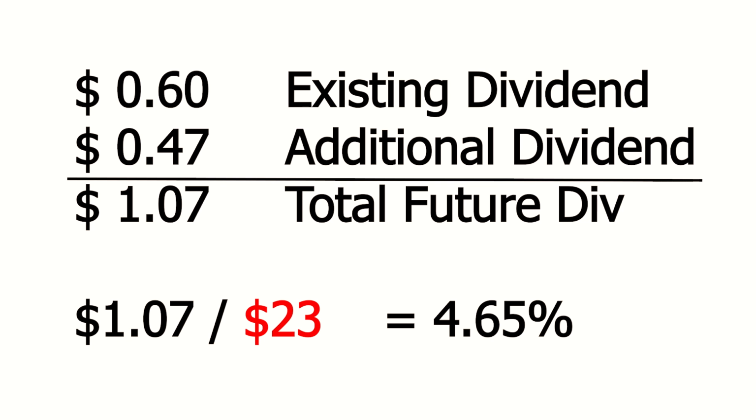The current dividend yield is 4.65%. So the stock would have to trade at around $23 just to maintain this rate. So either way you cut it, I think the stock is probably going to go up. So that's my napkin math calculation. Let's see what happens tomorrow.